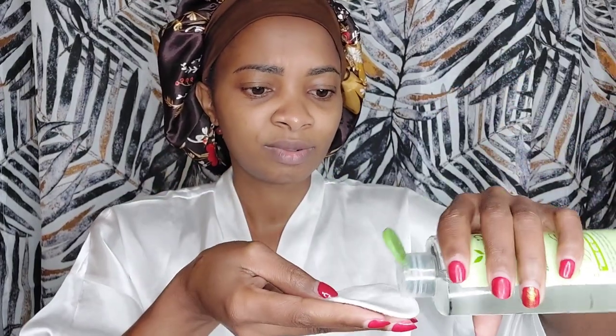Using this, I'm going to put enough toner. Don't put excess, just put enough, okay? Just enough. And then, in a circular motion. Use a circular motion because this helps you not have wrinkles on your face. Don't do like this. Be gentle to your skin. Just be gentle.